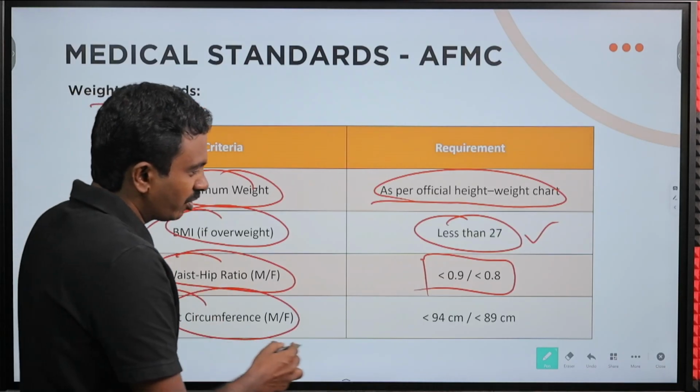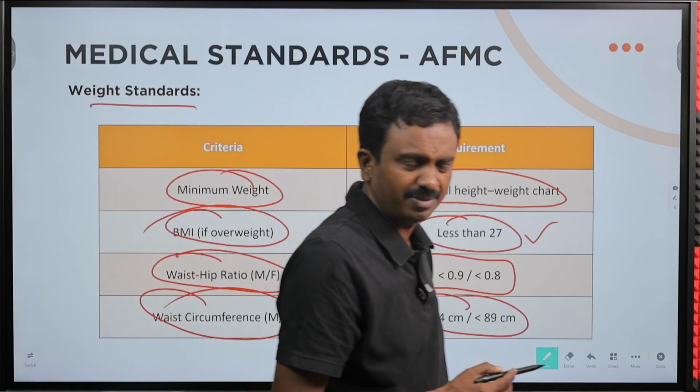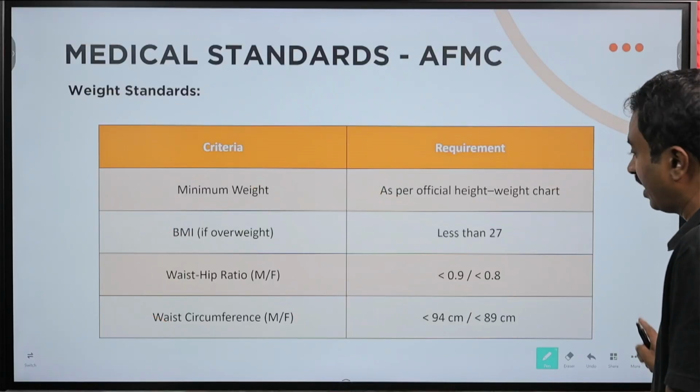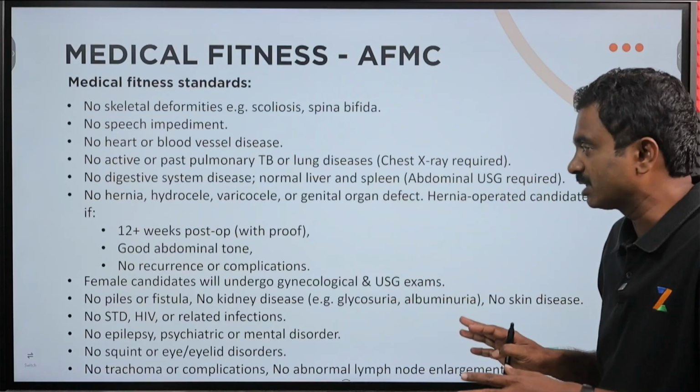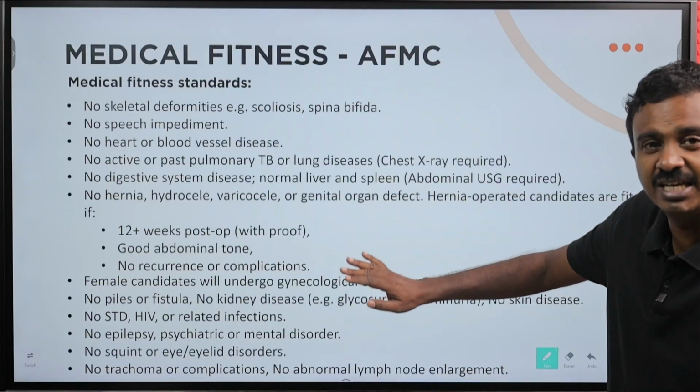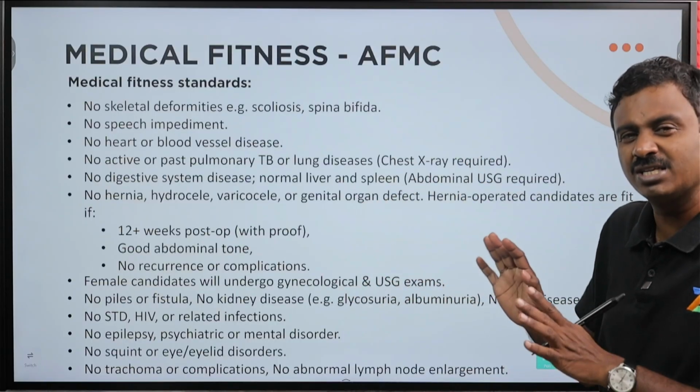Waist circumference, male or female, less than 94 or less than 89 centimeters. Straightforward things only, but still if you have confusion, you can call us. This is a long list of criteria. We might not be experts here, but we have put down every criterion so that it is clear for you and there is no confusion.